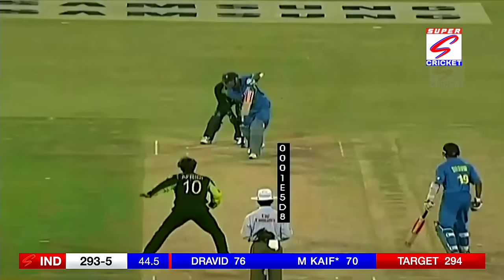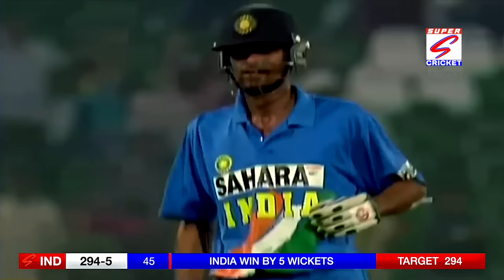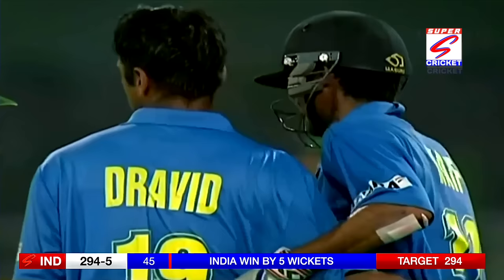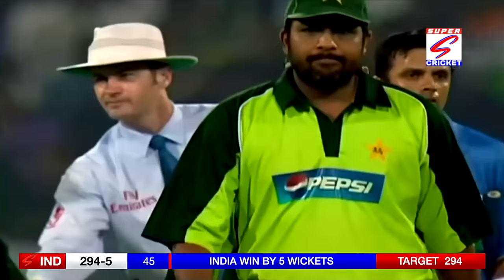That's it, what a splendid, splendid victory for India. And already, there's one to savour. Well played, Rahul Dravid. He ran well for him and played well as well.